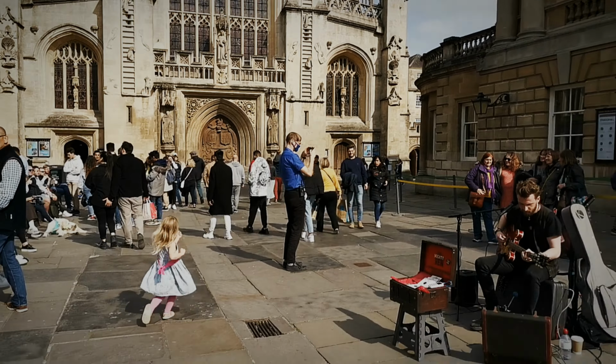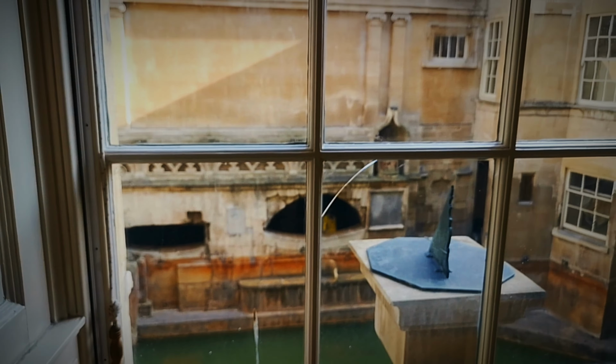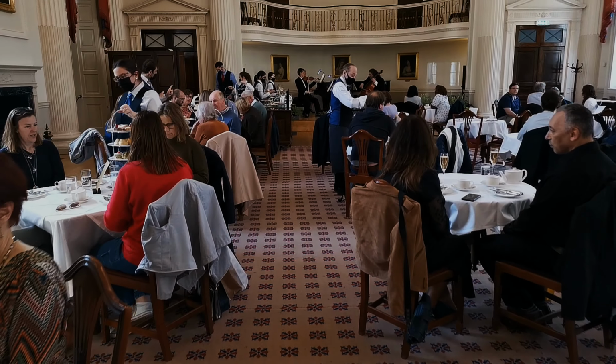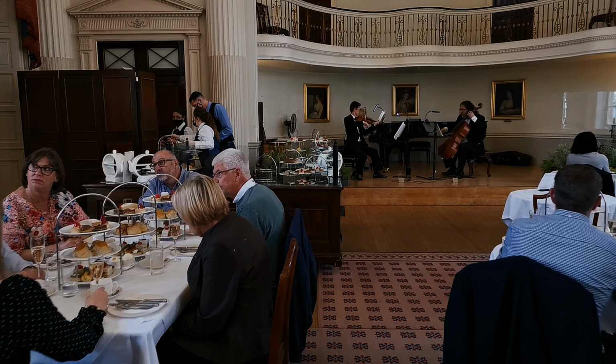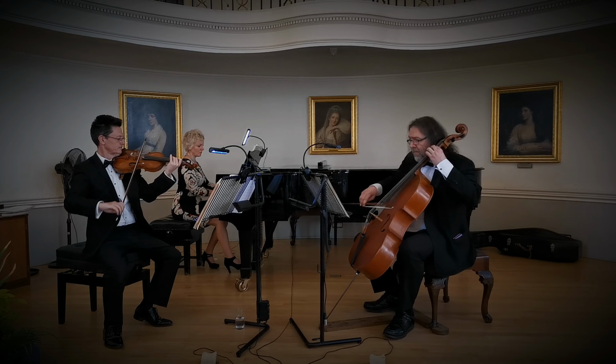The Pump Rooms are located in the center of Bath, next to the Roman Bath. And I better hurry up because we are booked on the 4 p.m. seating. From this window, we can see the 2,000-year-old Roman Bath. The Pump Rooms were the place where society used to come to drink the therapeutic waters. Later on, in the 19th century, it became the ideal place to come and have the afternoon tea and enjoy beautiful classical music concerts.